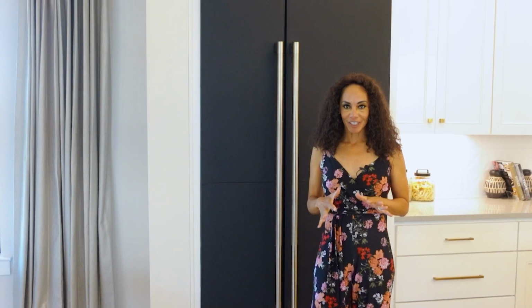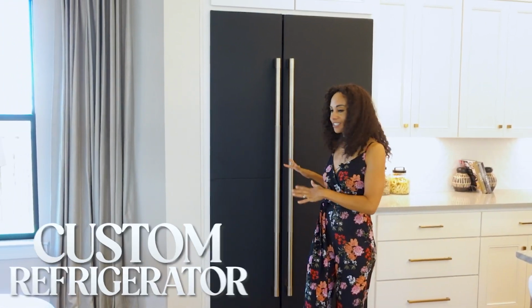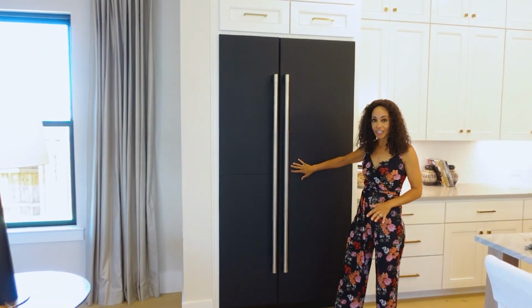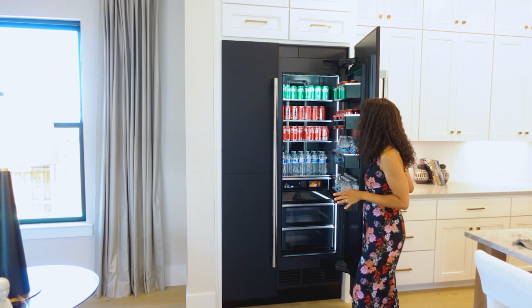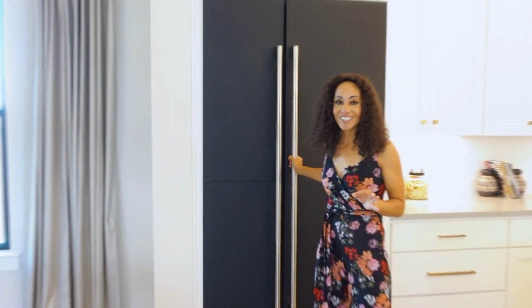One of the special features of this home, and one of my favorite really small details, is this custom refrigerator. On the outside, it is black with leather finish, and as you open up the inside of this refrigerator, you can see that it's all black on the inside. So we're seeing that black appliances and black finishes are coming back.